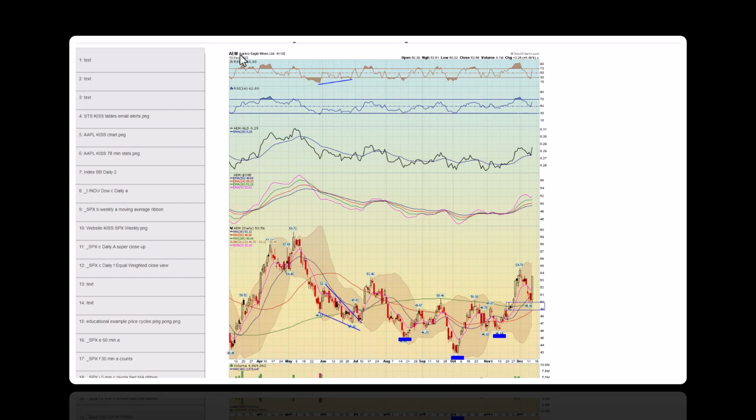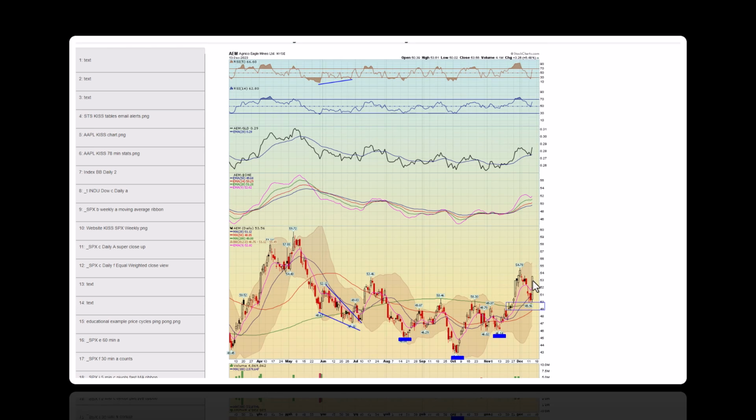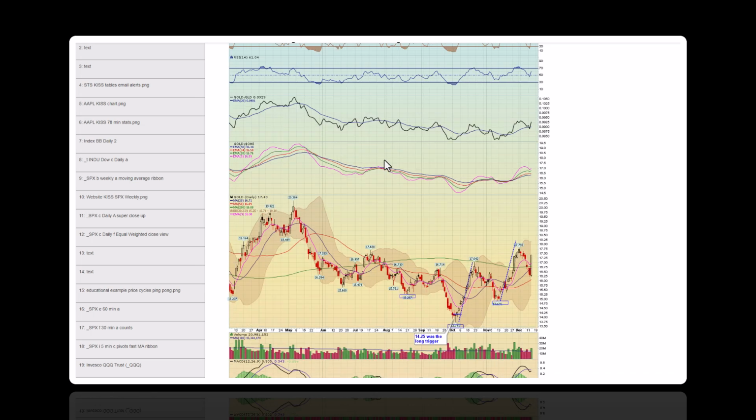So here's AEM, which we've had on the list since November, inverse head and shoulder pattern. Big move up, pulled back to this demand zone, and boy, was that a huge candle move up. Again, up 6.5% on good volume. Chart 62, gold, same deal, big massive move up there.